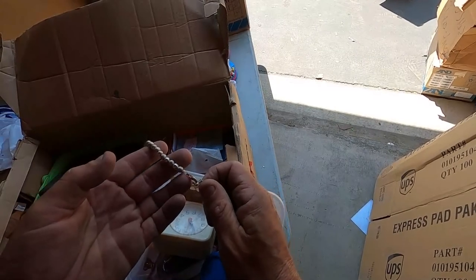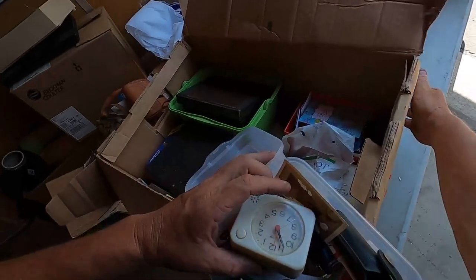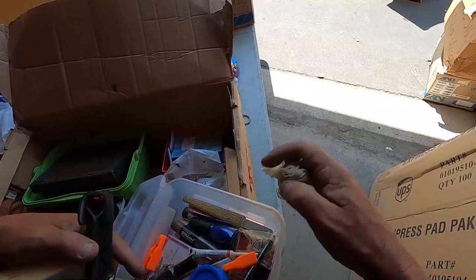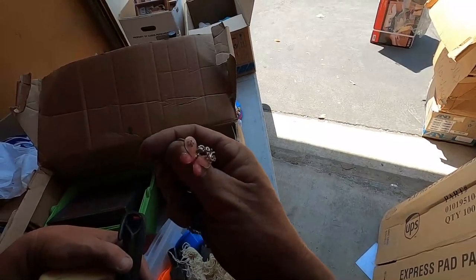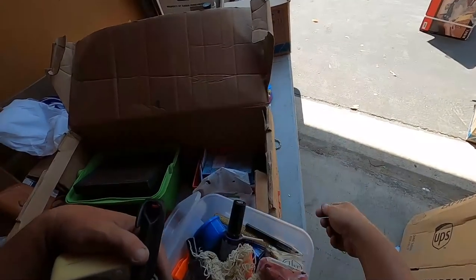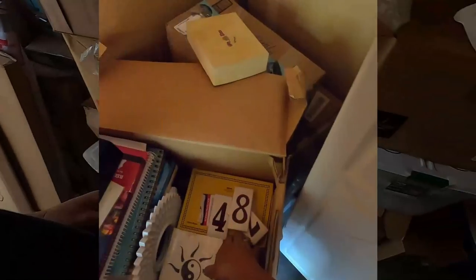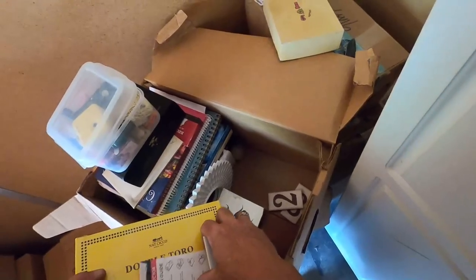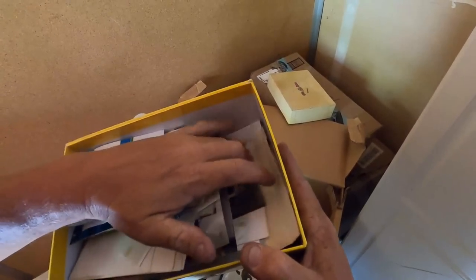Nice. Looks like potential of silver there. Oh, pepper spray. Anybody dare me? That's silver there. A beautiful butterfly. What do we have here? Another box. It's getting weird. Making noises. Personal.